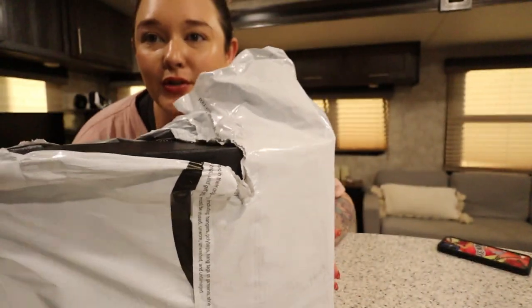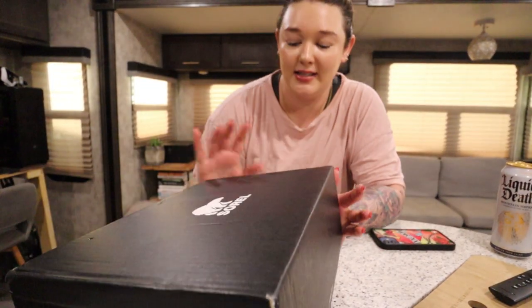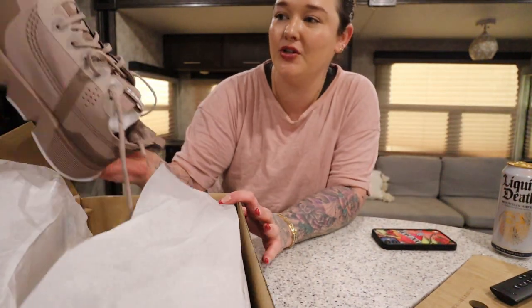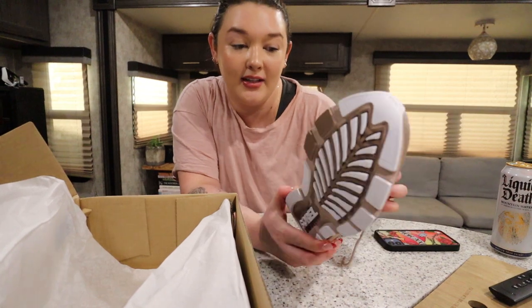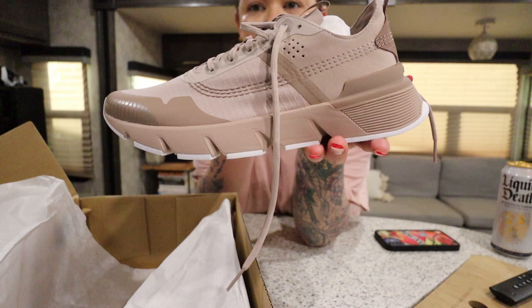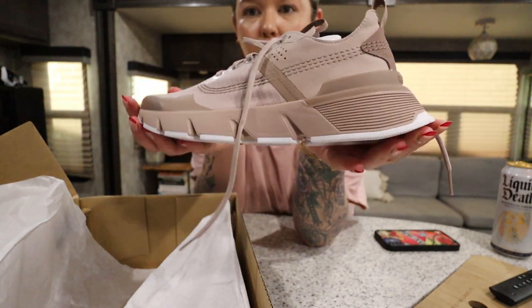My new shoes are here. I ordered these Sorel sneakers from Amazon. I'll link them for you guys. I am so excited. I need new sneakers so badly. And I read that these are amazing and super supportive. They are so pretty. They look so good. They're like this taupe color and white on the bottom.